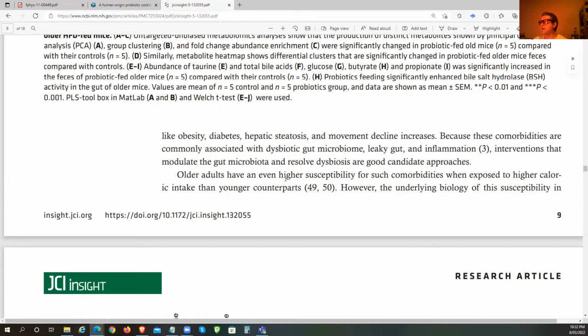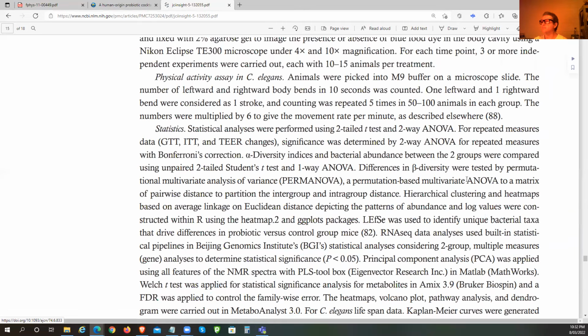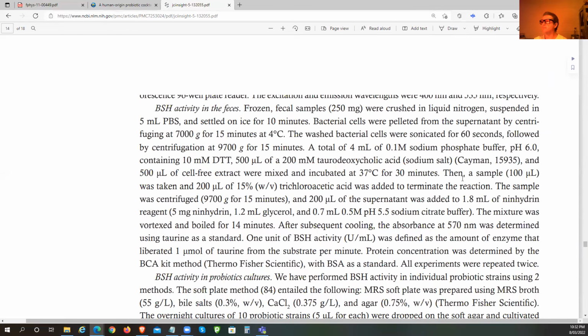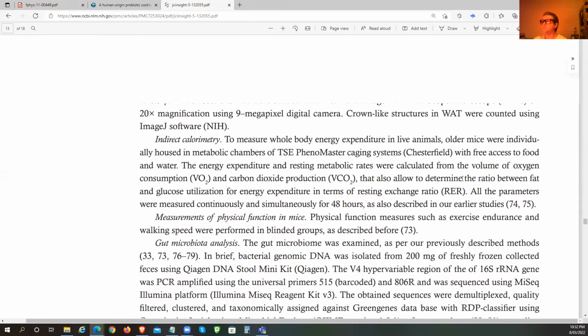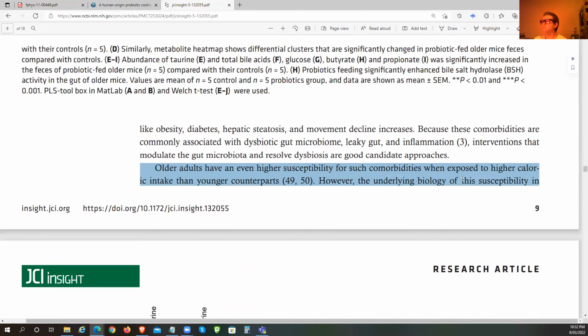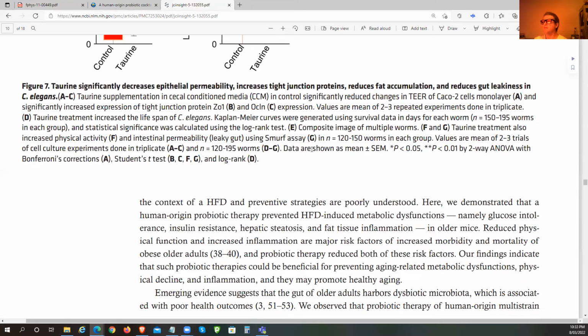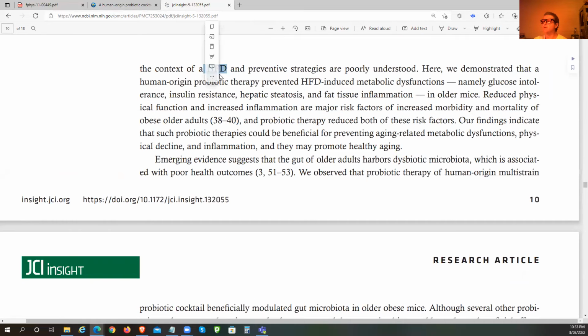Older people have an even higher susceptibility to such comorbidities when exposed to a higher caloric intake than younger counterparts. What they actually mean is Randall cycle inducing, compared to younger people that can tolerate more of that. The underlying biology of this susceptibility in the context of a high-fat, Randall cycle inducing diet and the preventive strategy are poorly understood. Well, because they don't really understand a lot of things.